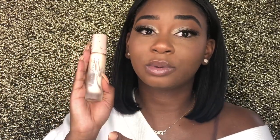So I have the Fenty Beauty primer. It is almost empty because I scraped this bad boy to the bottom. It's my favorite primer actually of all makeup. So I use this with every foundation that I use for the most part. And I definitely recommend it because it's not drying and it does feel like a lotion type on your face. So I really like that. This is the Fenty Beauty primer.